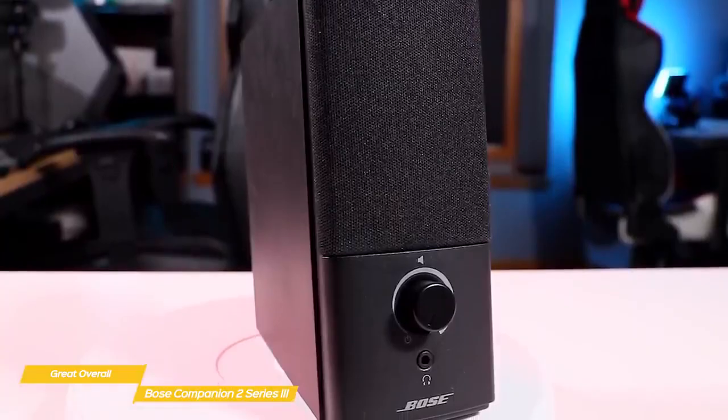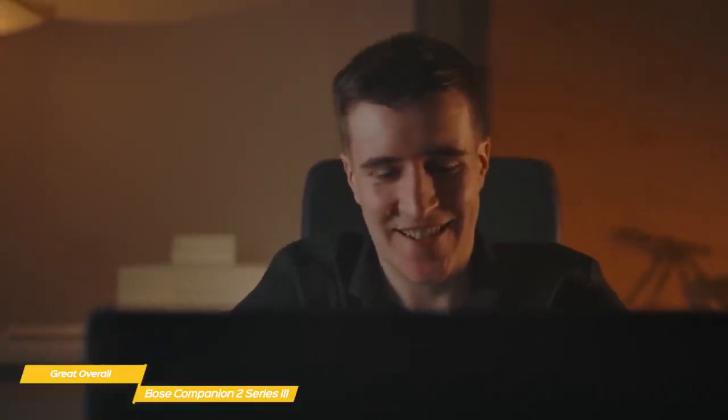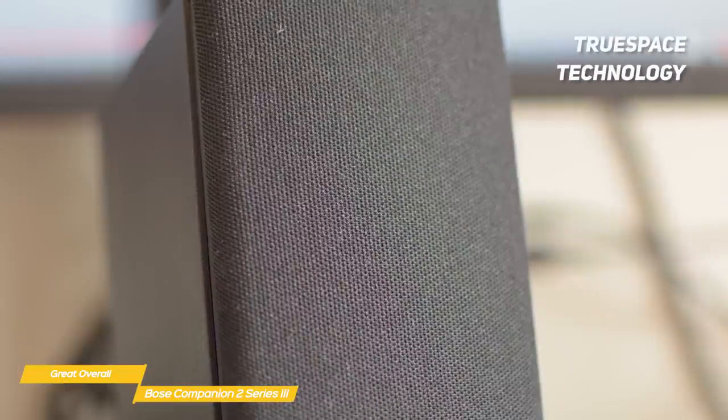harshness or distortion. And if you're gaming or listening to music that uses a lot of panning and other spatial effects, you won't be missing out on them with the Companion 2 Series 3. Take a seat and get ready to hear sound that seems to extend far beyond the actual speakers. It's spacious and lifelike, made possible by true space stereo digital processing circuitry.